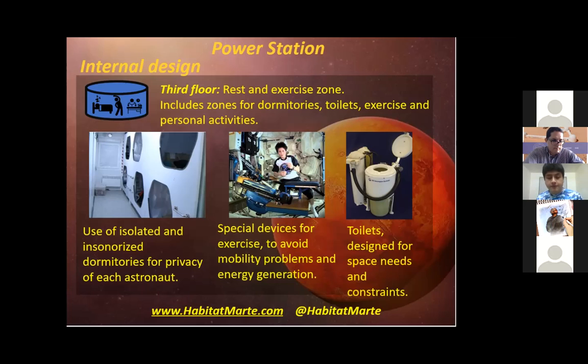Secondly, it's important for our astronauts, for the people who inhabit these habitats, to exercise in order to stay healthy and prevent muscular and bone loss. So we will need special devices for exercise. For example, the image you can see in the center of the screen. This is one of the Italian astronauts located in the International Space Station, showing us one of the devices they use for exercising in zero gravity.